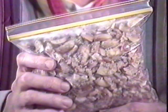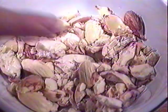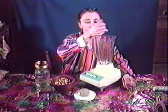You don't have to worry about winnowing them, because when you put the acorns through the blender and leach them out, the skin will come to the top and it will get poured off because it'll be light. So you don't have to worry about peeling them. These are whole acorns. After I crack them, I just put them in a Ziploc bag and throw them in the freezer. I simply take the acorns, put them in the blender with water, and I liquefy them.